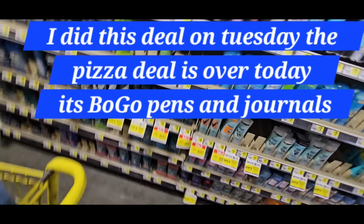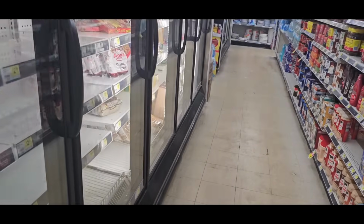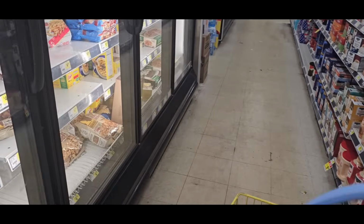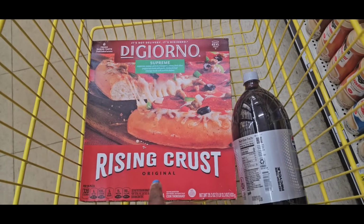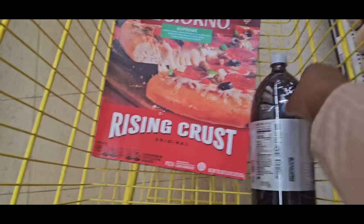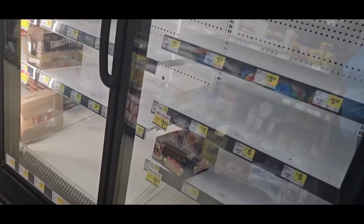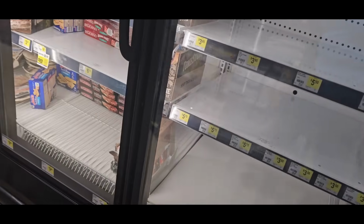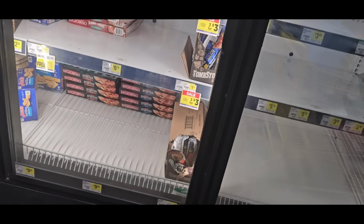It's an awesome deal. Guys, this deal will be ending on Tuesday, and you're going to be seeing this on Wednesday. So sorry if you didn't get this deal, but I couldn't get it out to you soon enough. What you're going to do is pick up 1 DiGiorno pizza and 1 Pepsi. All they had was Diet Pepsi left because they cleaned it out. But you can pick up 1 DiGiorno pizza. Make sure you scan it because it's going to tell you which one you qualify for that deal.